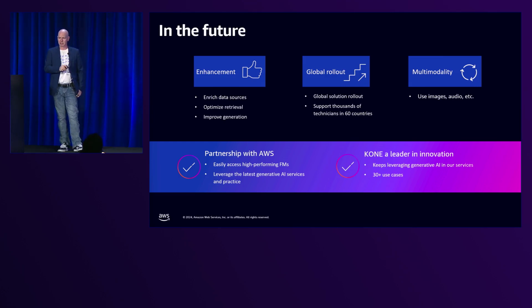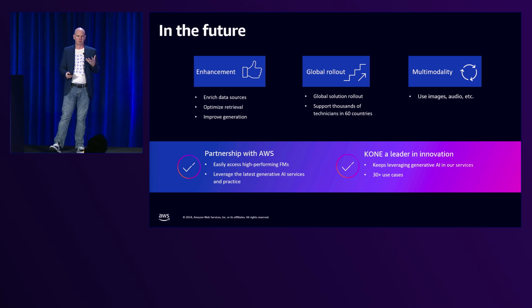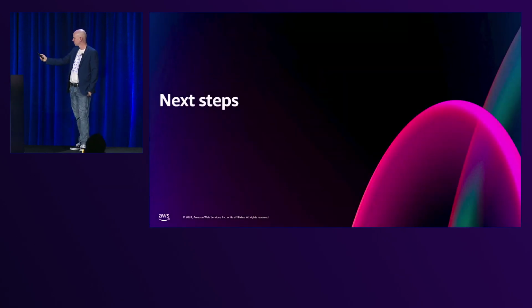And for Gen AI specifically, as of today, we have a bit more than 30 different use cases in our portfolio. Some already in production, like the technician assistant, some nearing production, and some at the early stages. And I'm confident that the number of those use cases will just explode going forward. And with this, Sean will say something on the next steps on this very topic.